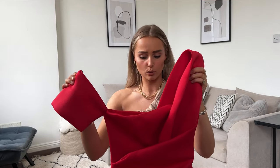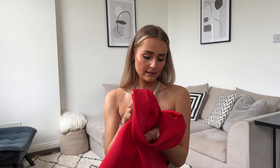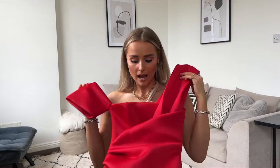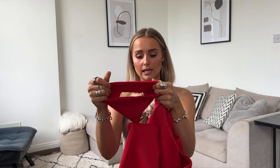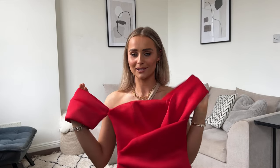This material is also such good quality. I think this is just an ASOS design. It is. This I got in a size 8. This quality is so good. It's so thick. It's kind of like a scuba, stretchy material, but it's really thick. That feels really quite sturdy. I'm excited to try this on.